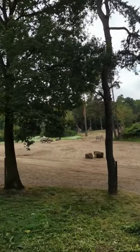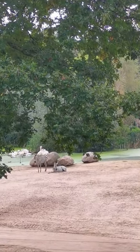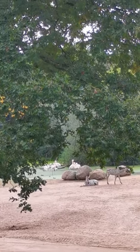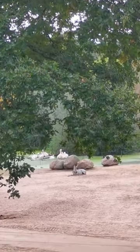And here, look at that. Who can guess what's the animal? We got the zebras, but in the back there's something else. What could it be? What could it be?